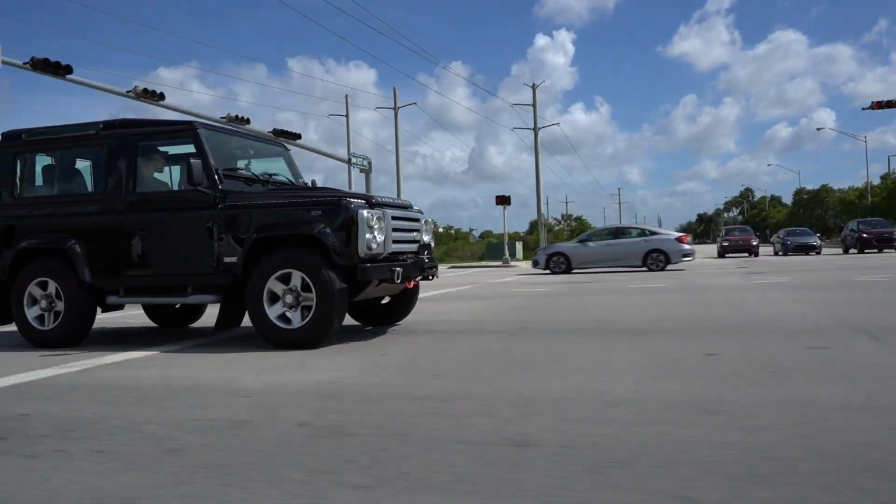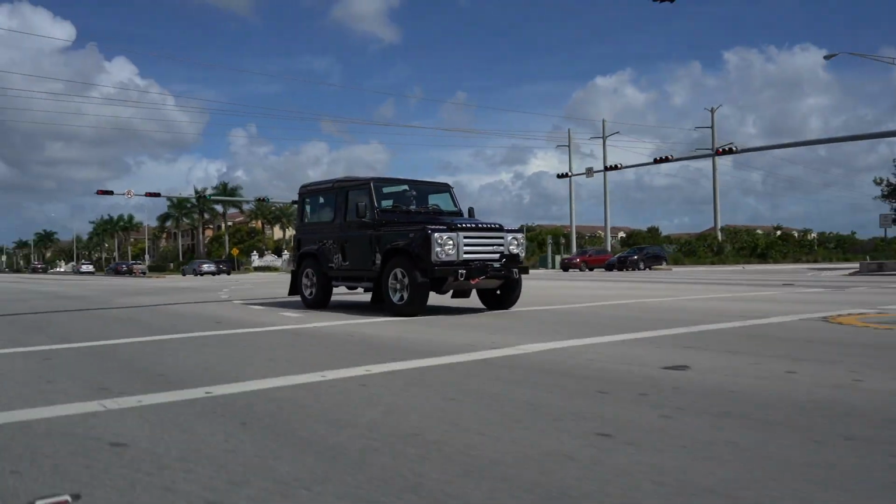We've had a few of these in inventory. We've had the North American spec car, which are very few and far between. We've had resto-modded cars, but we never had one like this before.